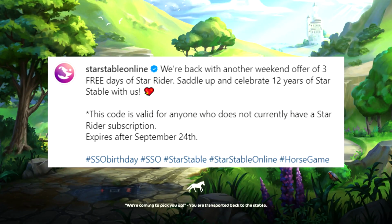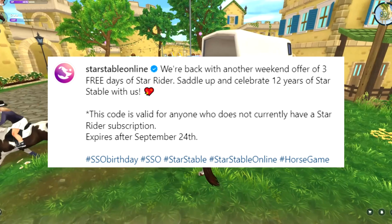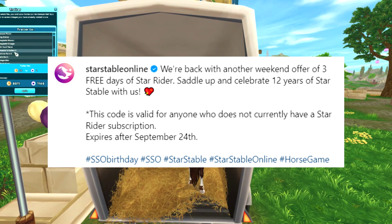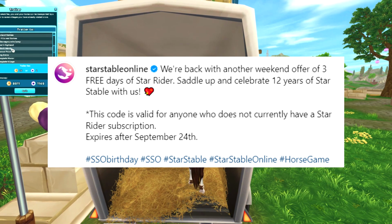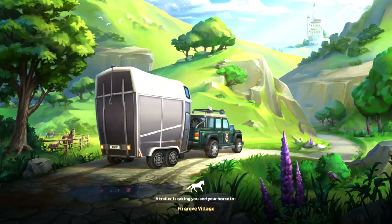Anyway, they said, we're back with another weekend offer of 3 free days of Star Rider. Saddle up and celebrate 12 years of Star Stable with us. This code is valid for anyone who does not currently have a Star Rider subscription, expires after September 24th, which I think is Monday, so... I'm honestly not sure if this expires on Tuesday, or if you have to redeem it until Monday, I don't know.